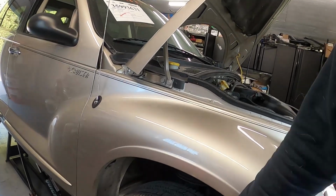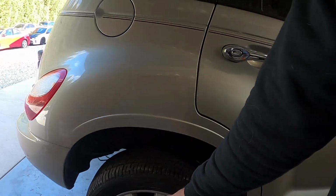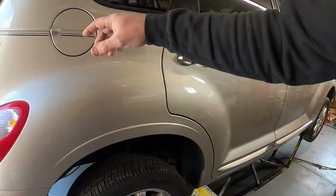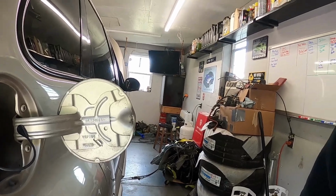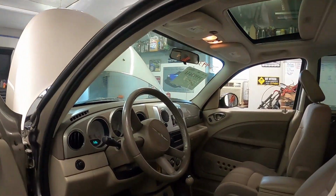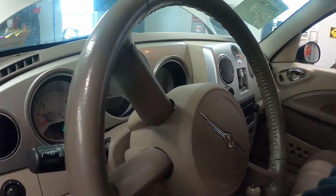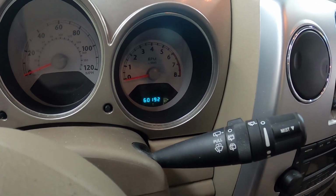So it has the standard brakes, disc in the front, drum in the rear. Another cool thing is it doesn't say premium fuel only, so it's already detuned, which means that this motor in this car is really, really nice. Okay, let's check this out. Other than that nice beep, we have 60,000 miles on this one.